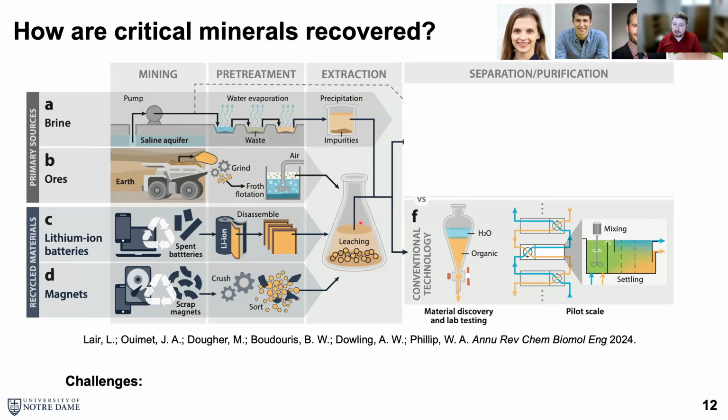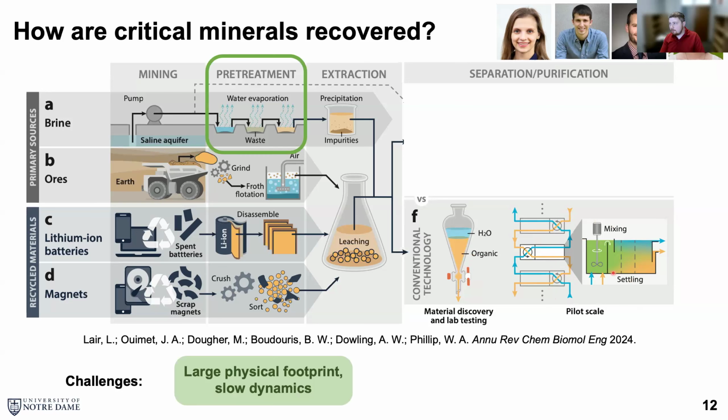And then traditionally, this is followed with conventional solvent-based technologies that involve a lot of Edisonian trial and error in the lab, and then piloting in these large cascades of settling tanks. And there's a couple issues with the status quo. The first is a lot of these processes have really large physical footprints, and they also have really slow dynamics. And those slow dynamics are a challenge if you think about a supply chain that's rapidly evolving. So if you're thinking about a recycling application, maybe every batch of material that you get has a different composition. You want a process that can react to that.